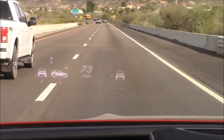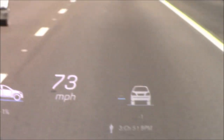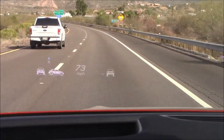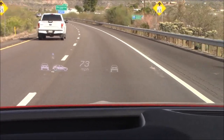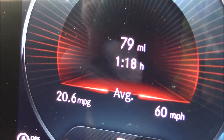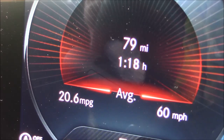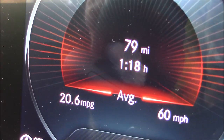And I just noticed the heads-up display turned itself on for some reason. I might have to pull over and turn it off. Why did it do that? Well, there's our fuel economy going uphill. If we get a chance, we'll do a video going downhill and see how it works then.